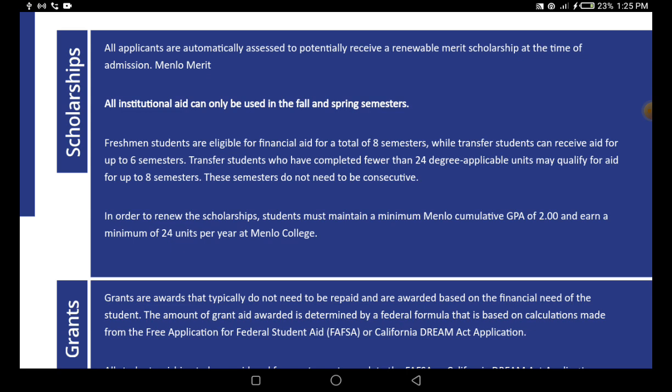If you are applying for an undergraduate program, the tuition will cover all the years or all the semesters that you are going to be using during your undergraduate section. Freshman students are eligible for financial aid for a total of 8 semesters, while transfer students can receive aid for up to 6 semesters. So we are not looking at transfer students, okay? These semesters do not need to be consecutive.